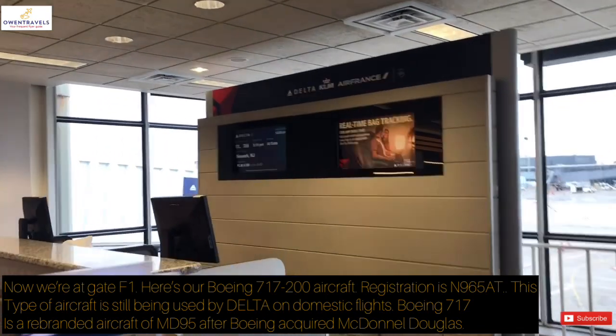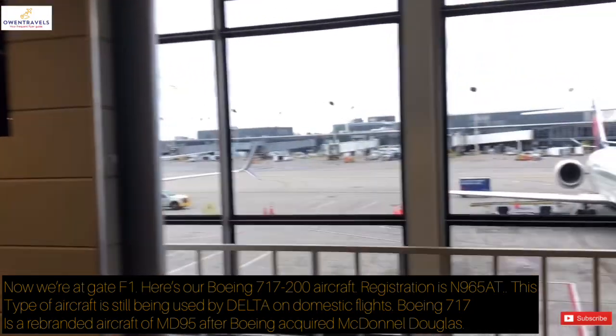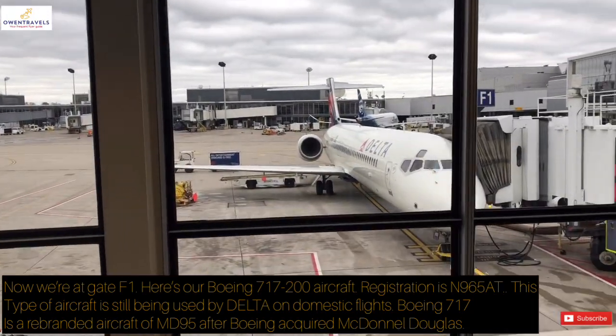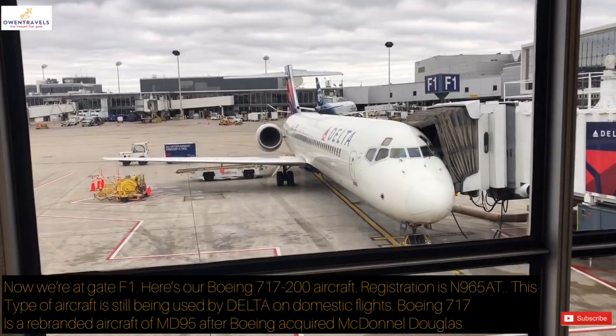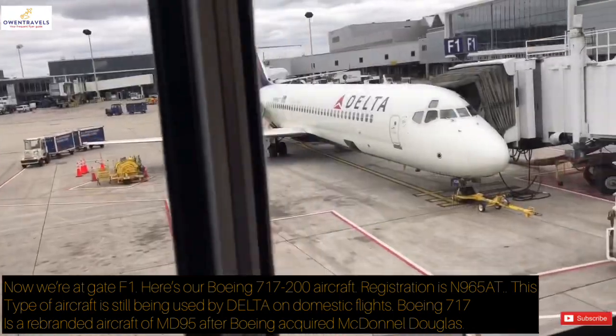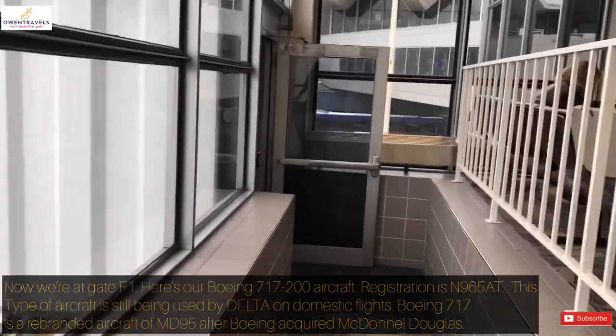Now we're at gate F1. Here's our Boeing 717-200 aircraft. Registration is N965AT. This type of aircraft is still being used by Delta on domestic flights. The Boeing 717 is a rebranded aircraft of MD-95 after Boeing acquired McDonnell Douglas.